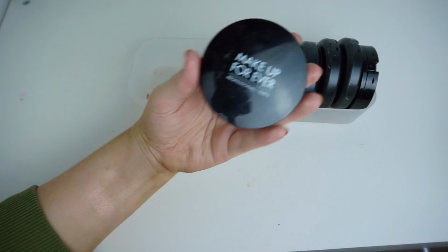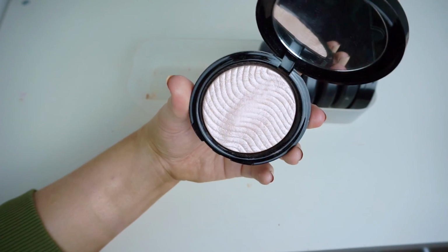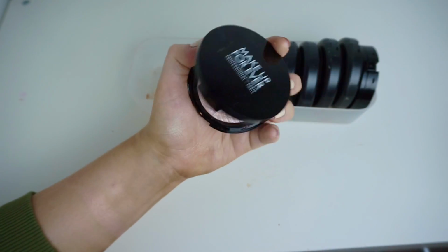Then we have the other Makeup Forever highlighter. This is the number 1. This is super pink and very intense. And honestly, I don't ever really reach for this one. I think I've used it once. I want to keep it, so I'm going to keep it.